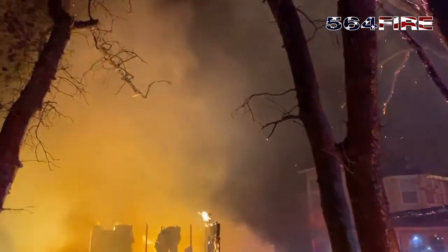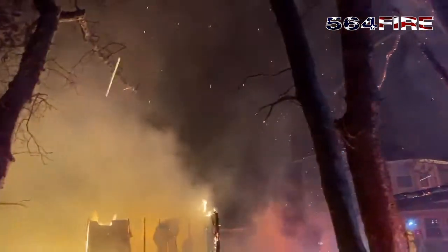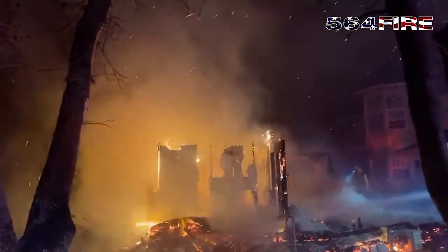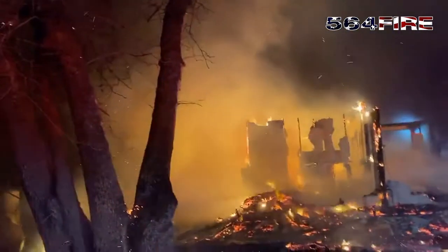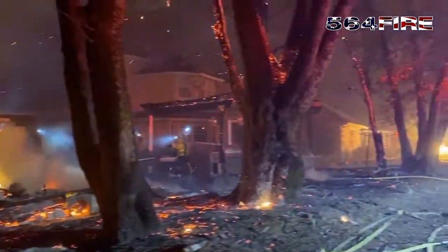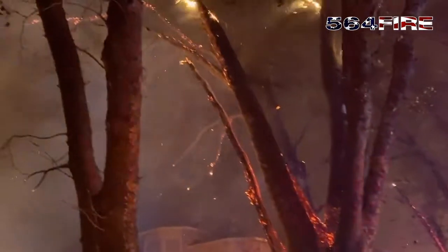Firebrands are those little embers that you see flying through the air. Ember, firebrand, same thing. In a very extreme wind, those things can go up to a mile and start a spot fire out in front of the main fire. And that's one of the ways that fire spreads rapidly like that. So they want to knock all that down and stop that fire spread.